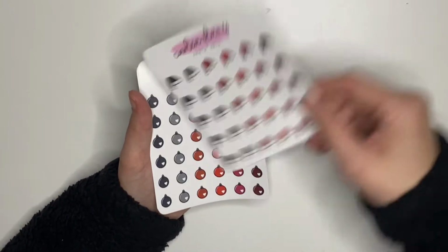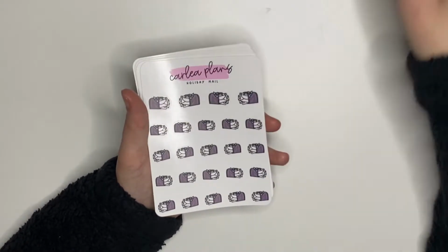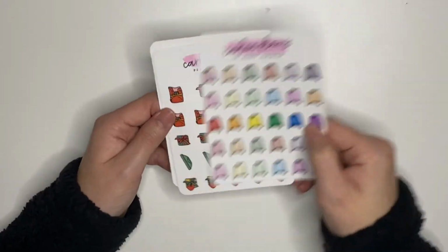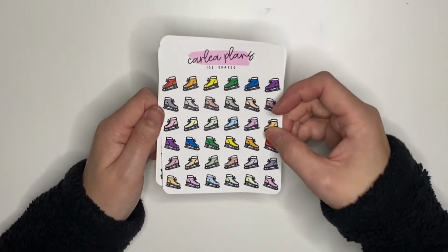This is the October colorway Santa hats, October ornaments, hot cocoa variety, holiday mail, holiday dessert, Christmas Eve, Be Merry sweater in assorted, Christmas present wrapping, got two of those, ice skates in assorted, and fireplaces. Honestly, couldn't tell you what I'm going to use half these things for, but everything she makes is cute and I have to own it.